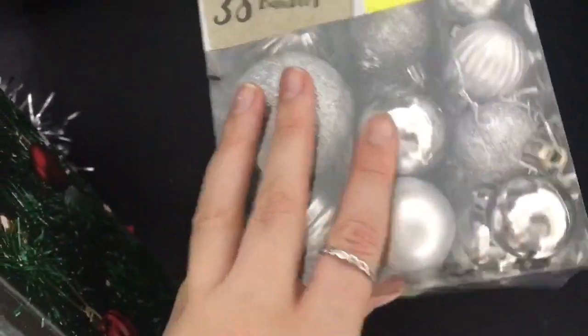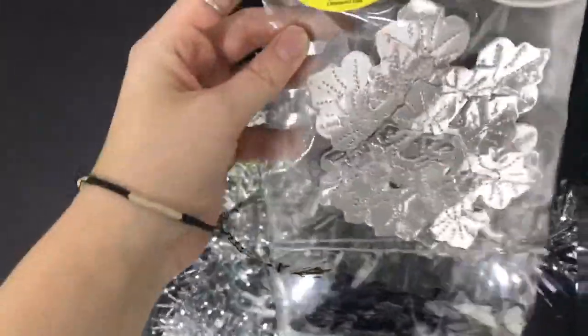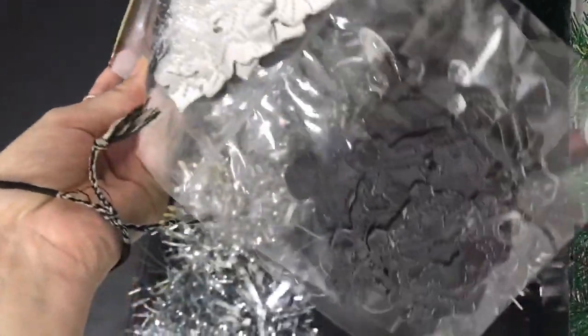These are also so cheap. I think they were about £3 each. As you can tell, there are so many in here. And then we also got some silver tinsel because trees always need tinsel. And then finally, we got these really, really cute snowflake chains. So I'm really excited to hang these up.